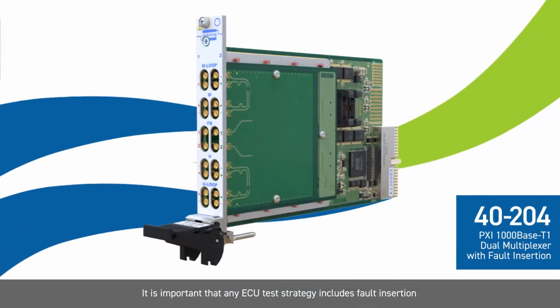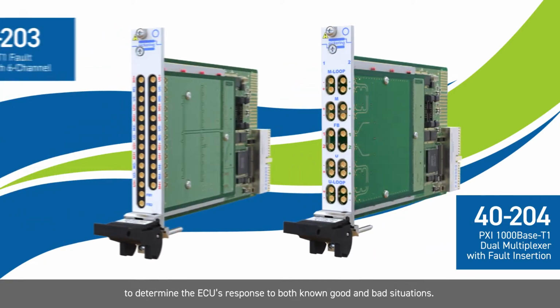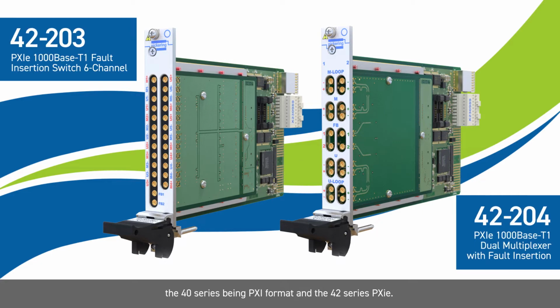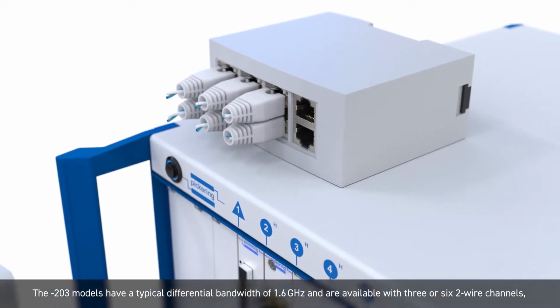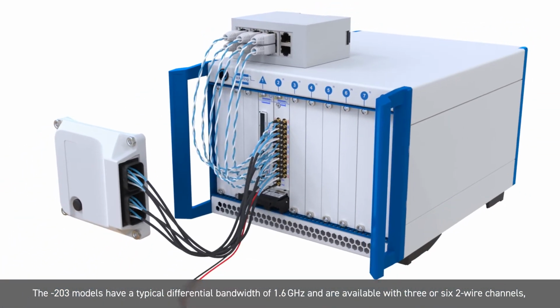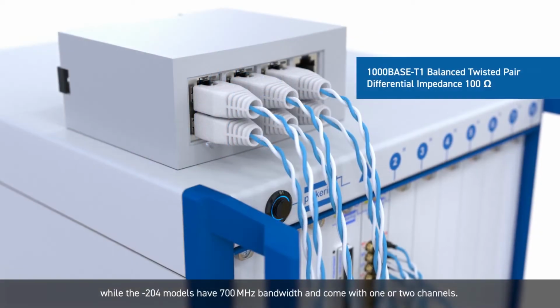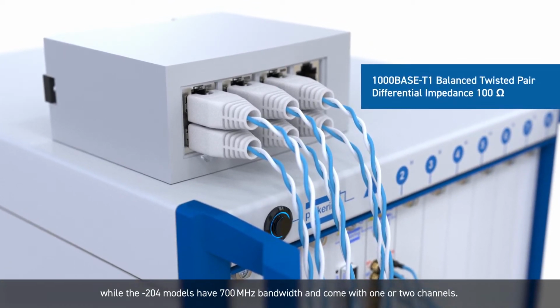It is important that any ECU test strategy includes fault insertion to determine the ECU's response to both known good and bad situations. This is why we introduced the 40/42-203 and 204 modules, the 40 series being PXI format and the 42 series PXIe. The -203 models have a typical differential bandwidth of 1.6 GHz and are available with 3 or 6 two-wire channels, while the -204 modules have 700 MHz bandwidth and come with 1 or 2 channels.